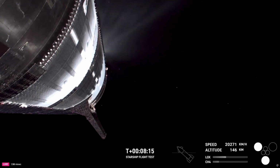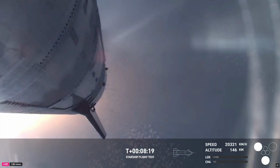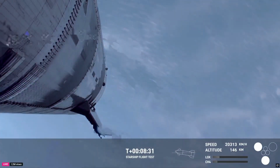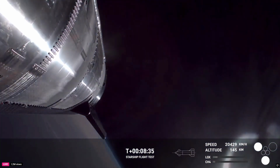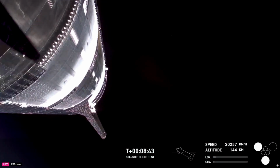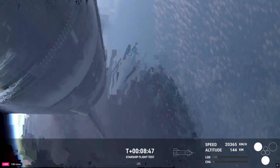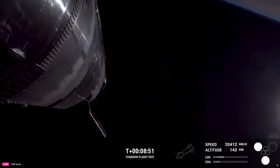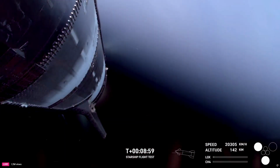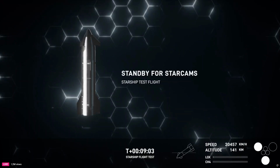And we just saw some engines go out. It looks like we are losing attitude control of the ship. Ship FTS is saved. So we're still getting video down from the ship. You can see we've lost several engines and we've lost attitude control of the vehicle. So we'll continue to stick with it.